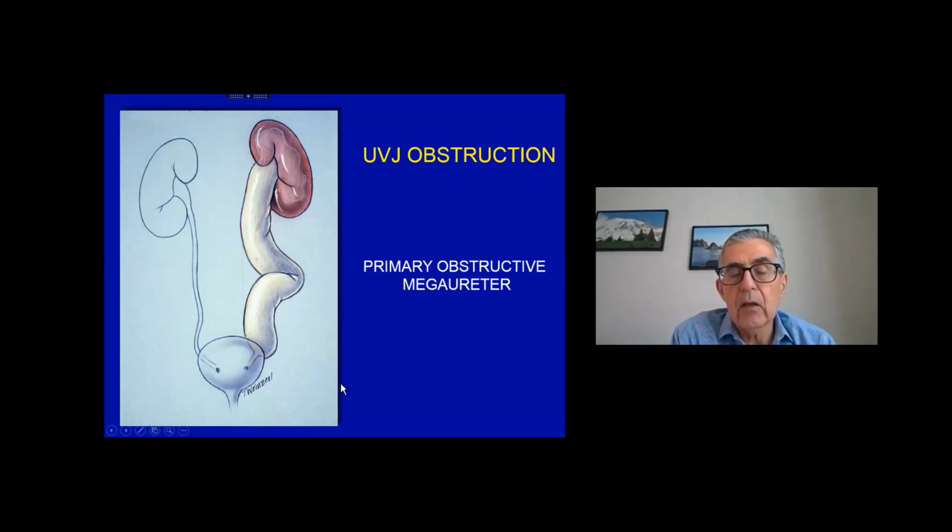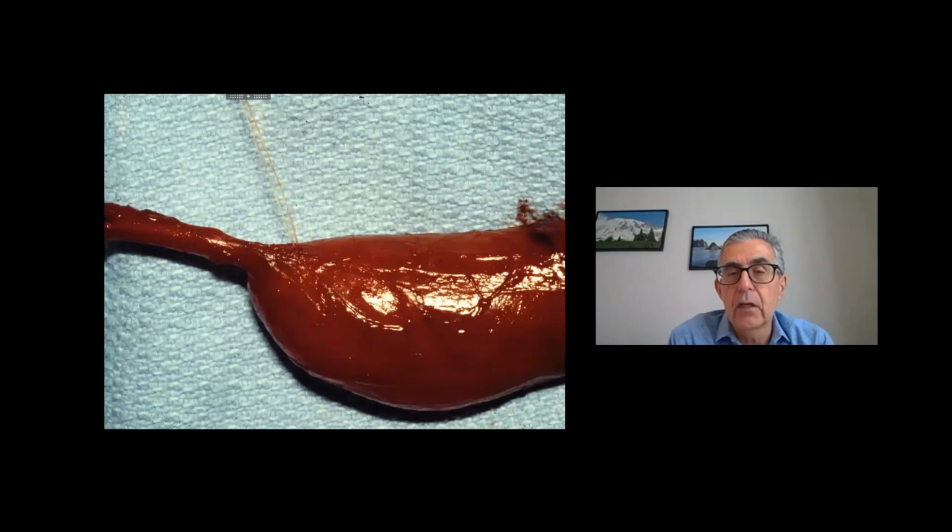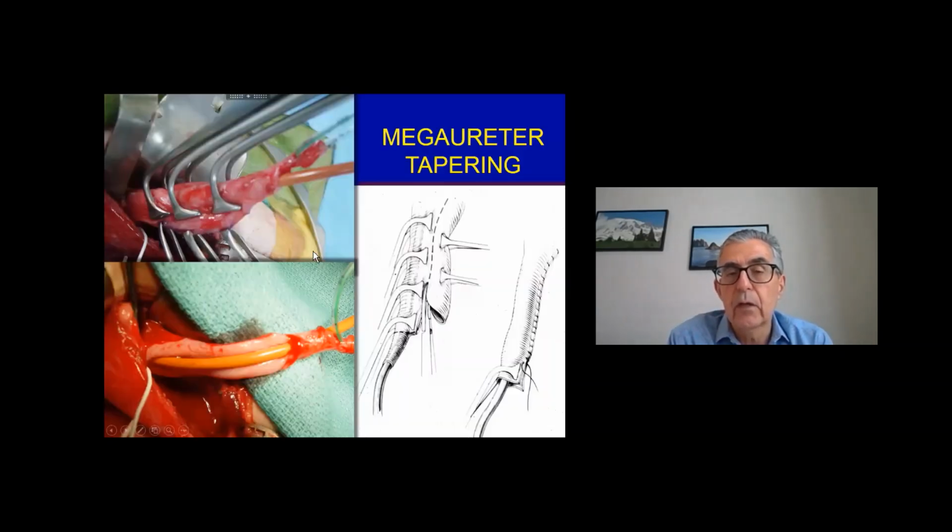And again, they're usually due to a dysplastic segment, or a segment that does not work, does not peristalse, that causes a primary obstructive megaureter. These can be really dilated, such as this one in this picture. You just notice the dilated ureter and dysplastic segment of ureter. For the obstructed ones, there are different ways of dealing with the operation. This is a tapered ureter reimplantation performed.